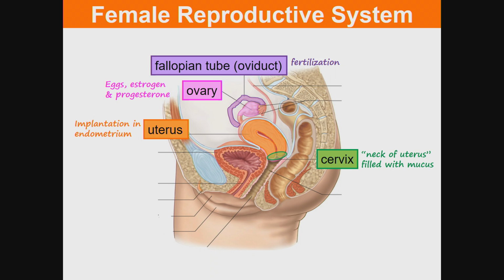It's called, in Latin, neck, and so it's the neck of the uterus, and is filled with thick mucus most days of the month to keep out pathogens. The vagina is also known as the birth canal. It's slightly acidic, designed to keep out pathogens. The ureter is the tube that carries urine from the kidneys to the bladder.